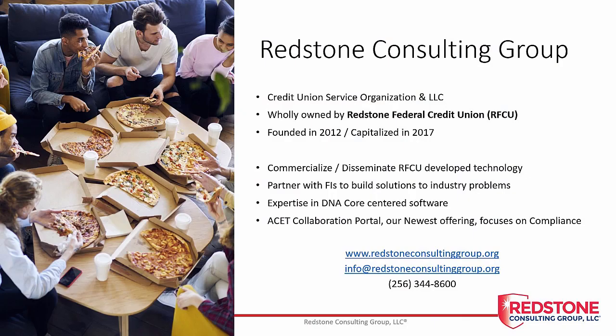Lastly, just a brief summary of who we are. The Redstone Consulting Group is a QSO. We're wholly owned by Redstone Federal Credit Union. Redstone's one of about the 20 largest credit unions in the country. We were founded in 2012, received some capitalization from our parent in 2017. Our mission is to commercialize and disseminate technology developed within Redstone, also to work with other financial institutions to build solutions to industry problems. Our expertise is around cybersecurity and the DNA core for software.